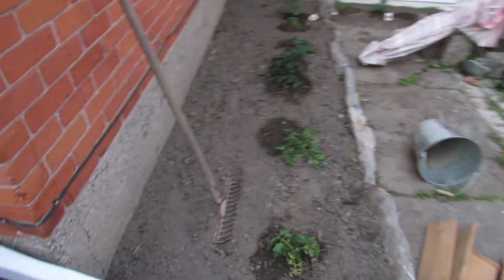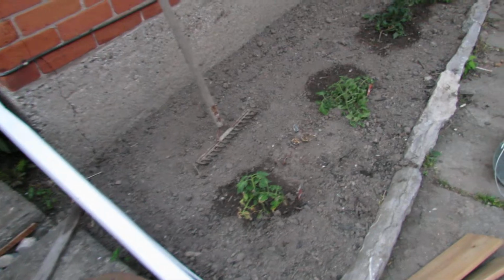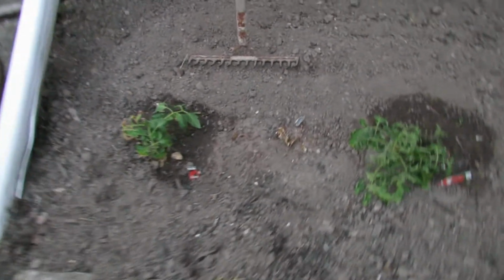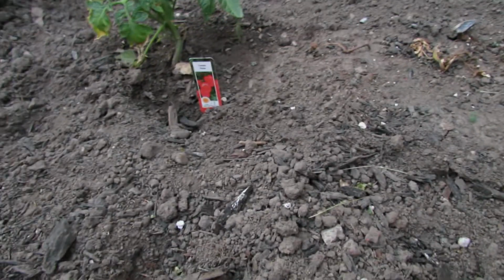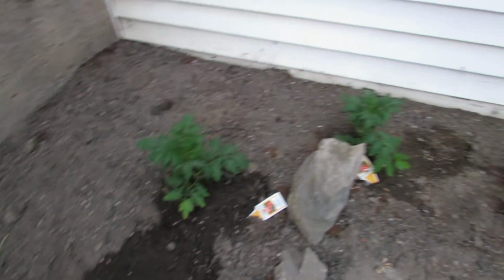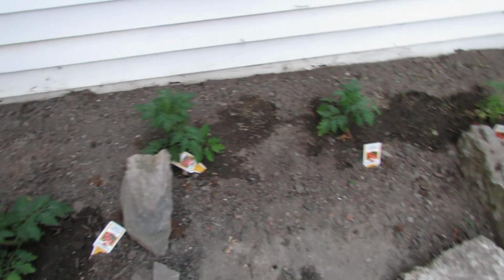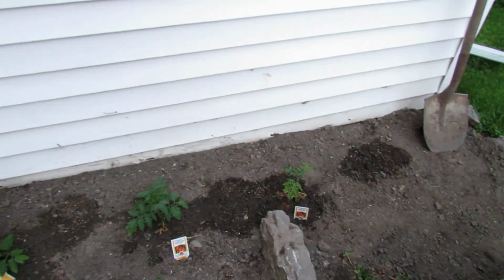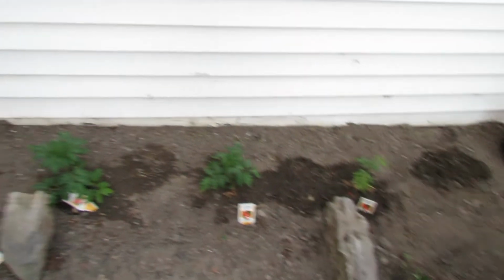So what else do I have in my garden? Oh yeah, it's a mess back here. I've been busy doing stuff. I got more tomatoes here. Some Roma tomato here. More Roma here. I think these ones here are beefsteak. Got cherry here, and all these ones over here are all for making paste. These are paste tomatoes. So we'll see how they come out.